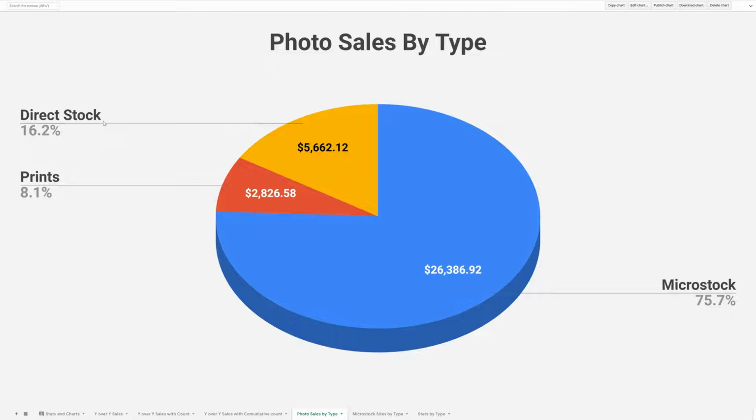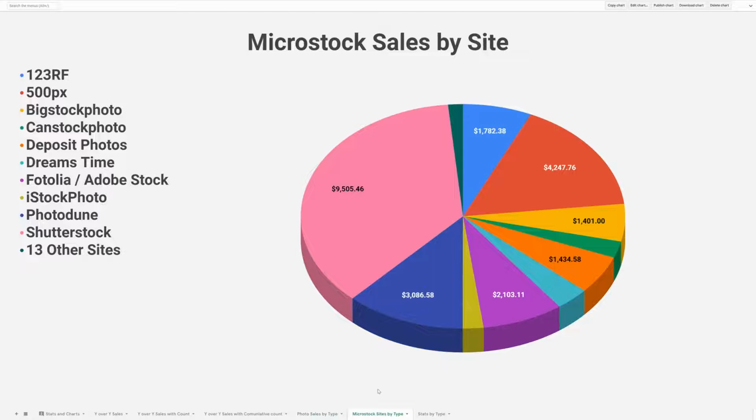But the vast majority of the money that I've made selling my photos online has been from microstock sites. I've tried a lot of different sites, about 23 of them in total, and that really makes up the majority of my revenue selling my photos online. To look at which sites in a bit more detail, you can see in this pie chart, which breaks out the revenue from all the sites.